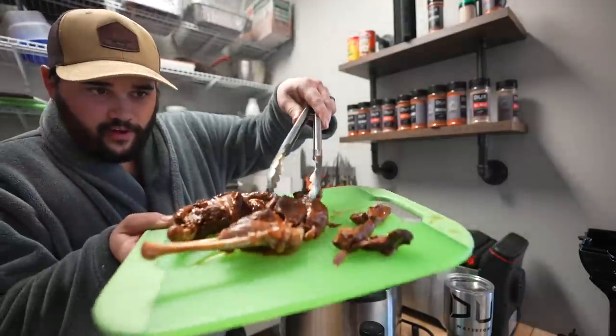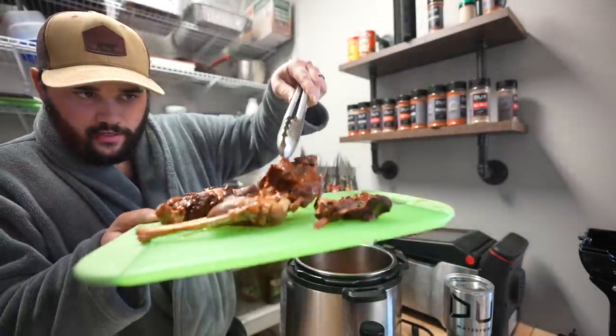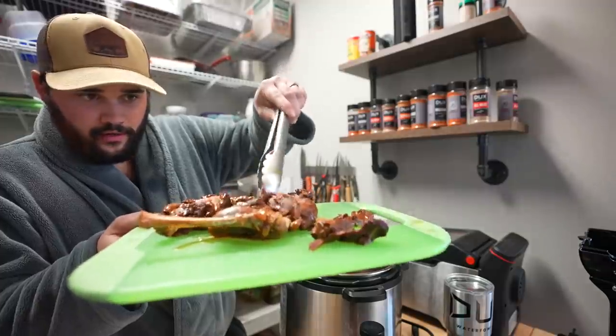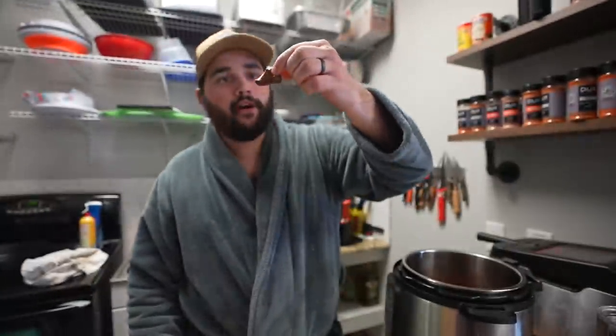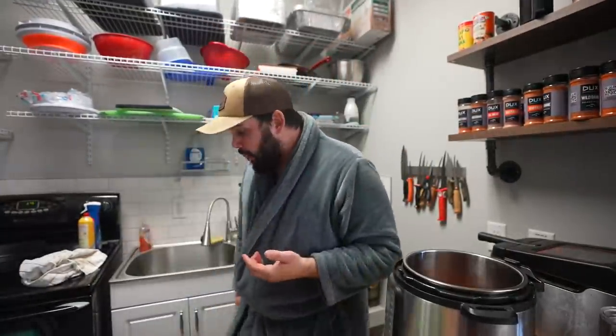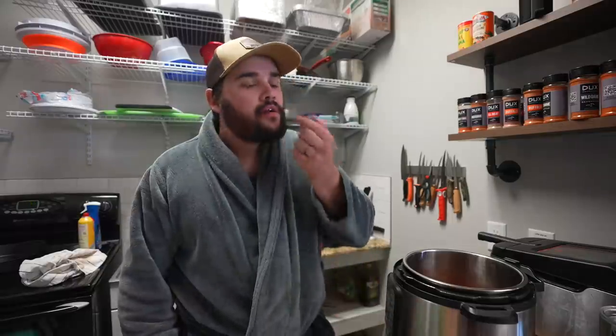Watch this. You ready for this off the bone thing? Look, it's literally pulled pork. It just comes off. Look at a little piece right there. Here we go. Oh my God. I might have figured something out. We might have done it. Oh my gosh, the one time we cook raccoon good, I'm by myself. There is no way you would know that's raccoon. We might have cracked the raccoon code.